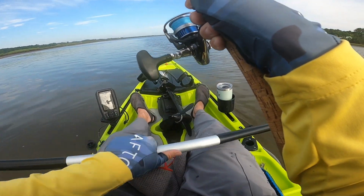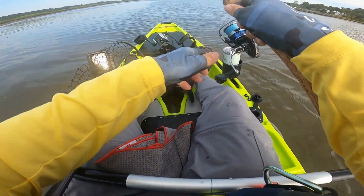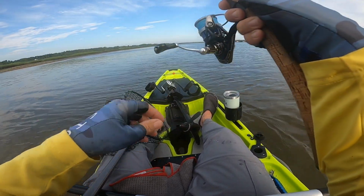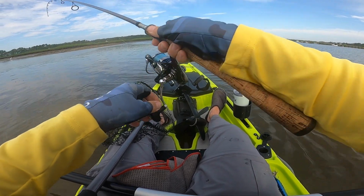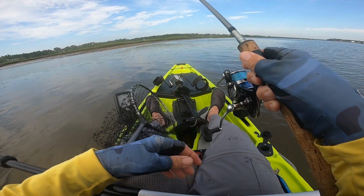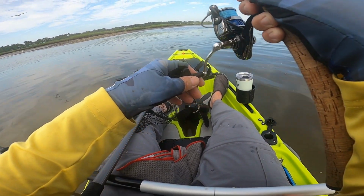Give it a couple of paddles. I'm going to kind of catch up to him here a little bit. Nice fish. Get the net ready to go here. Yes. Yes, sir. He's coming to me. You still have another run in you? He's gonna wear down because he's pulling the kayak too. I'm gaining on him though, guys.